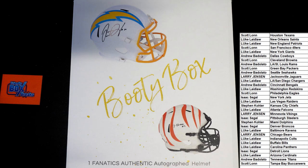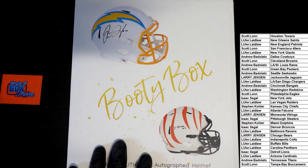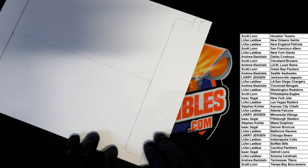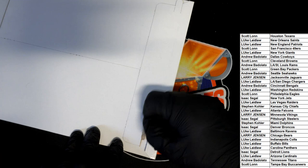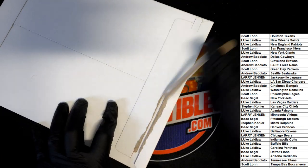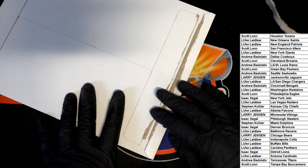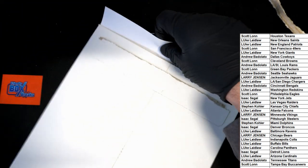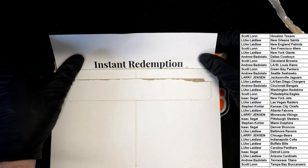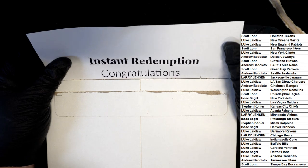Let's hit something big. I'm going to be listing the next helmet immediately following the break. These are always so exciting. I want to wish everybody good luck in this thing. This is very exciting stuff. Cannot wait to see what happens. What's it going to be in this full-sized autographed helmet?